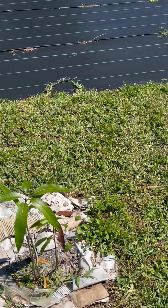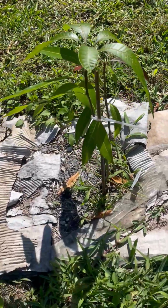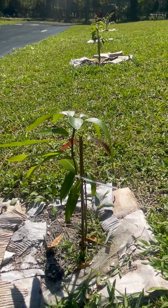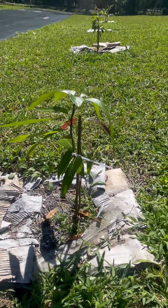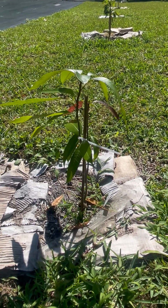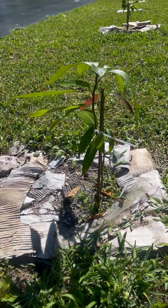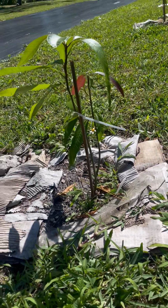And as we move along, we have another mango from seedling. And this mango actually came from my neighbor's tree, and the mango is very delicious. And I believe, no, actually no, sorry, this is a common mango, very tiny, sweet. Yeah, this is a common mango, my bad. Yeah, because this is going to be true to seed. There you go.